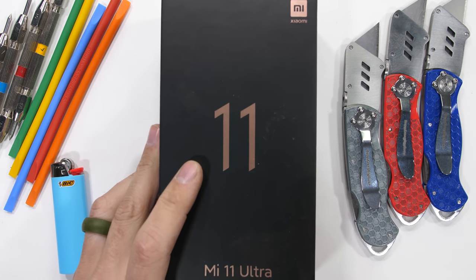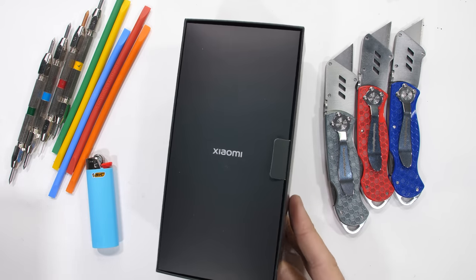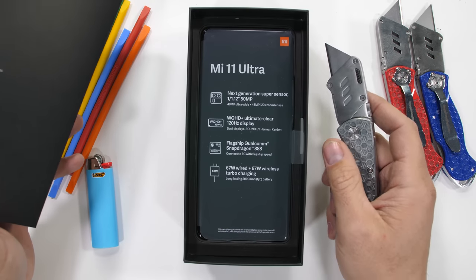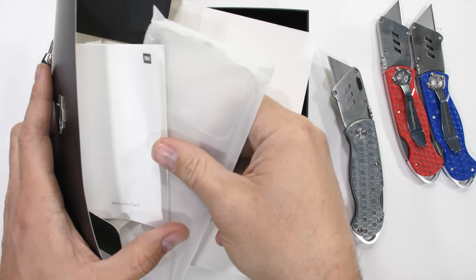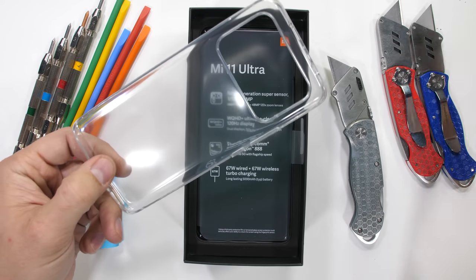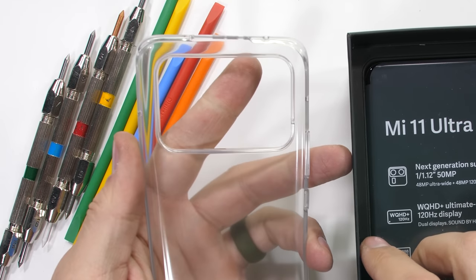In the past, Xiaomi might have been known as more of a budget brand of smartphones, but that's not the case with this Mi 11 Ultra. It's an ultra phone with an ultra $1,000 price tag. Inside the box, we get our usual clear plastic silicone case. I think mine might be defective since it's missing the whole top half.